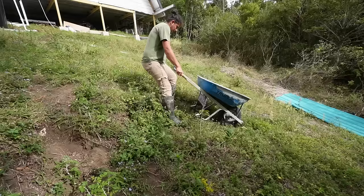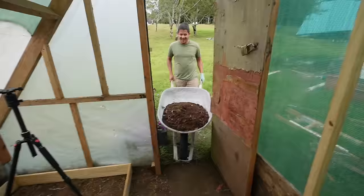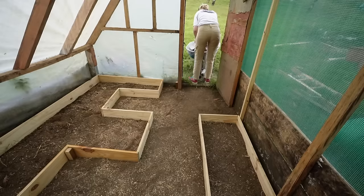This is so steep. Woo! Oh. Is it going in? No. Doesn't fit. Oh no. Okay, so we have to manually dump it in the beds. Yeah. Okay, some extra work.